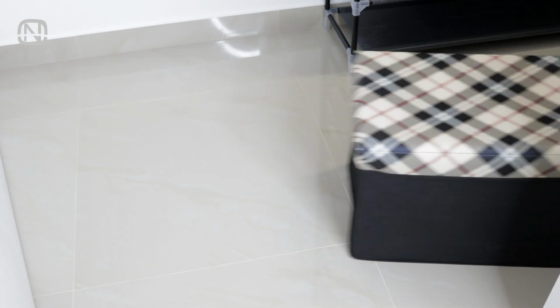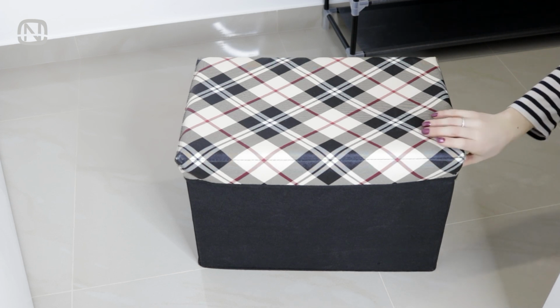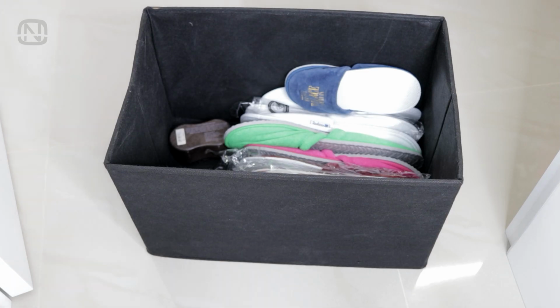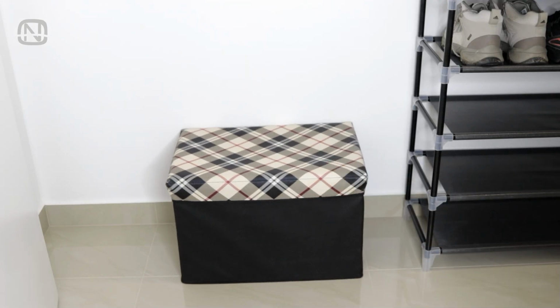We have guests around all the time, that's why I have a bunch of slippers ready for them to put on. I decided to keep them in this ottoman with storage that I've already had at home. It stores all slippers in one place and there's also something to sit on.